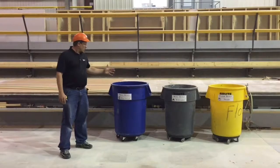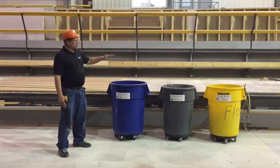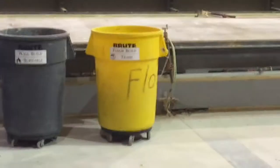So I made an improvement to make this better for not only the people here in the factory, but people coming in from the field so they know what we have going on here in the factory. So this is my answer to the problem. All of the cans are now color-coded. So the yellow is all trash. Every yellow can in the factory is for trash. That is anything you sweep up off the floor, any type of garbage.